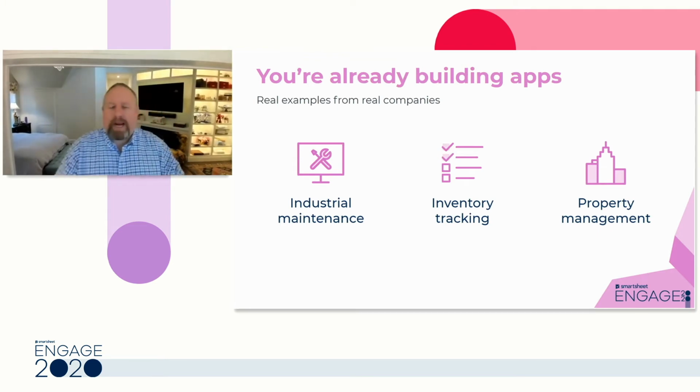So one of the things that inspires us is when we see that you are already building apps. You're all already app developers, and you may not think of yourselves that way. It sounds kind of like a scary thing, but we see it every day. And I'll give you a few examples. We have one customer in the clean energy industry. They manage wind farms with all of those wind turbines, and they need to manage maintenance cycles for those things. They've got an army of contractors out there in pickup trucks running those maintenance activities.